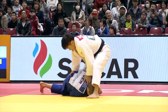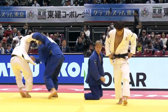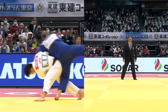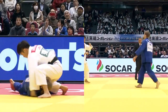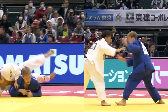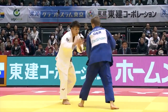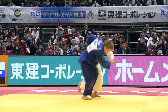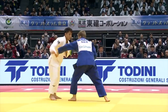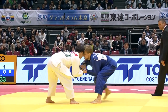We see drop marote by Abe, and the opponent bases on one hand and pirouettes on his head to avoid the ippon. And we see a fairly typical limited attempt at a newaza follow-up from Abe. In this transition, we see Abe hit the mat, and his opponent makes a little attempt at going for a kimura, and Abe quickly switches out of it and gets back to his feet.